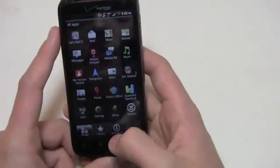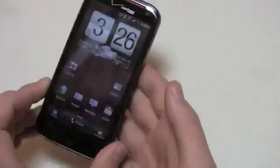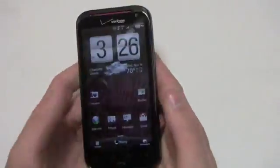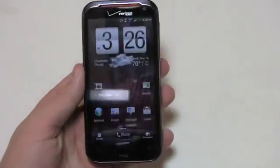And it kind of limits your customization. So I didn't really care for that. I wish they kept that on there like they do on a lot of the T-Mobile, AT&T and Sprint HTC devices, but still, I digress. They took that off and they have a lot of bloatware pre-installed. So it's just something you have to live with if you want this device.